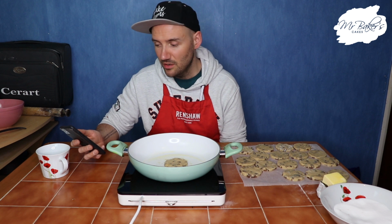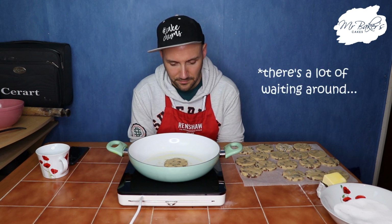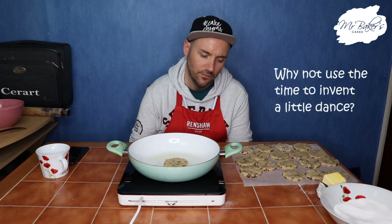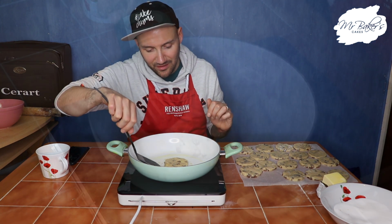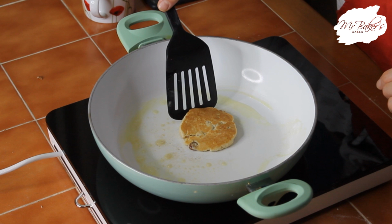Now this is a good time to practice using a clock or a timer to see how long your Welsh cakes have been in for. It's been about 2.5 minutes, which means I should be able to turn this one over in about 1 more minute. When it's time to turn over your Welsh cake, we're going to use a fish slice, and this is definitely something that your adult will need to do. So just gently slide the fish slice underneath and then flip it over.